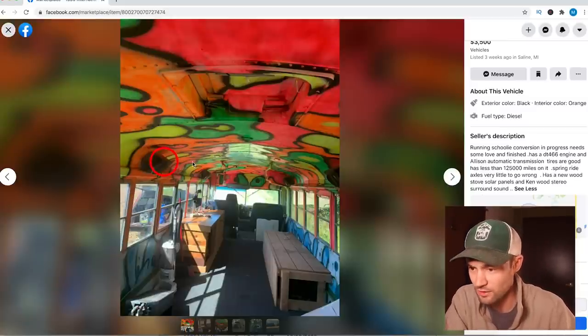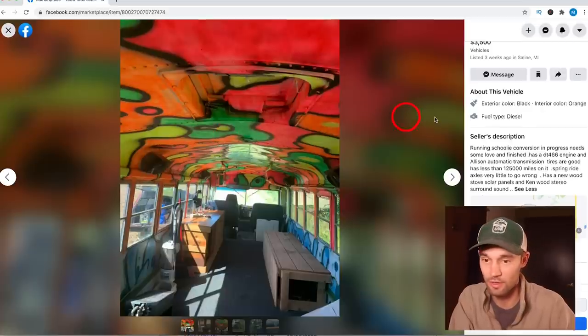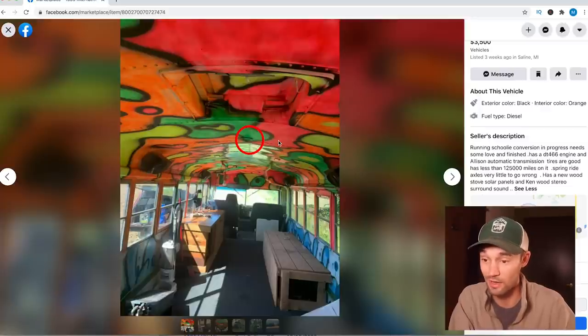In terms of the paint, you're really just looking at someone who spray painted the inside. If you're going to be gutting a bus for, what, $3,500, this might not be the worst bus out there, because you're probably going to gut this anyway, or you're going to build into it and you can just repaint it. So, it's not really the end of the world. Or maybe you like it and you just want to buy it.